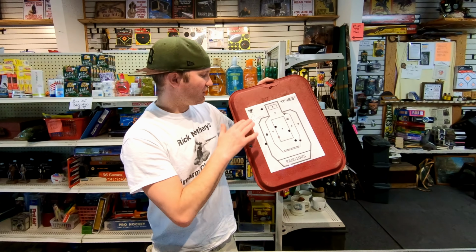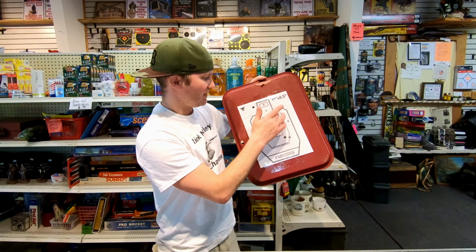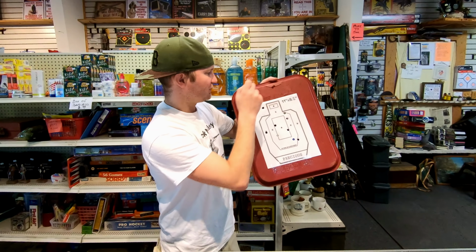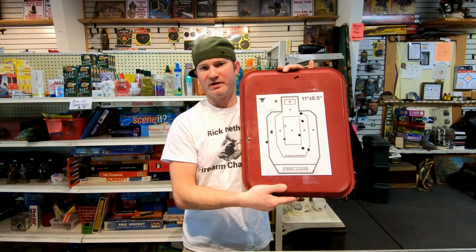Roughly 20, 25 yards. I fired 12 shots. 1, 2, 3, 4, 5, 6, 7, 8, 9, 10. Oh, I lost count. Oh, right there's the other one. 11, 12. All of them inside the 8 ring on a human-sized silhouette target, offhand.